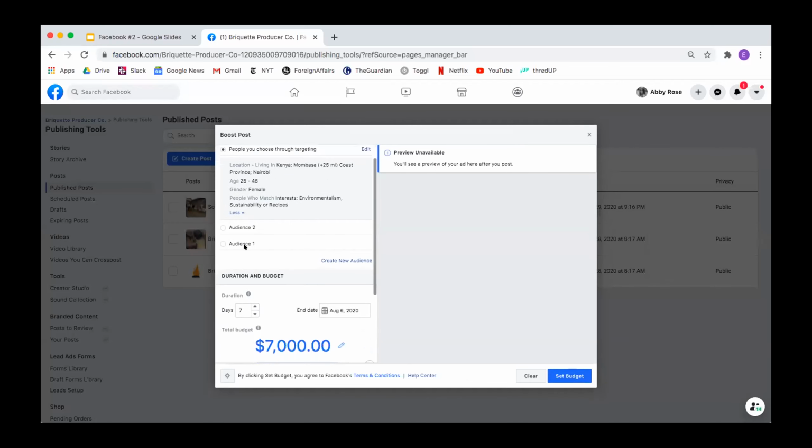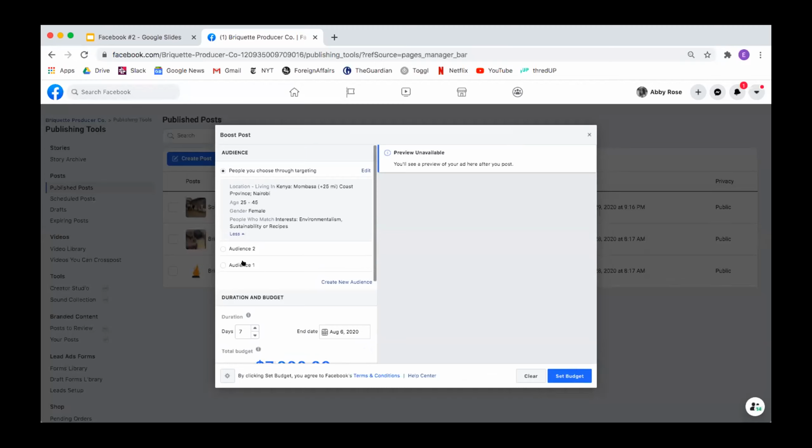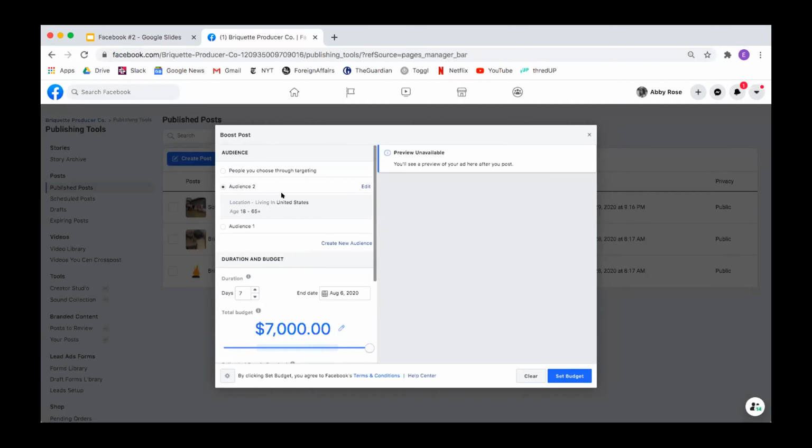And also something else that's really cool about Facebook is that you can create multiple different types of audiences. So I have some other audiences saved. Audience 1 only has the age range on there. Audience 2 only has the age range on there. So you can select that if you think that audience will be good for your post. You can have a bunch of different audiences saved depending on what type of post it is, how much money you want to spend this time, or just how many people you need to reach at this time.